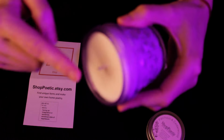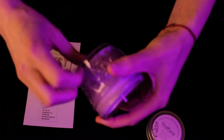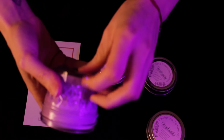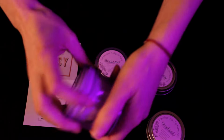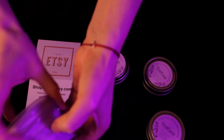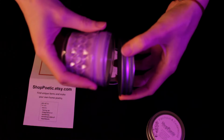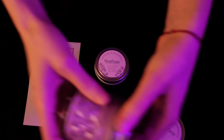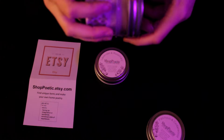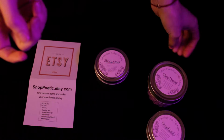I love that the wick is just the right size and you don't have to cut it yourself. So yeah, if you like candles, just check it out.